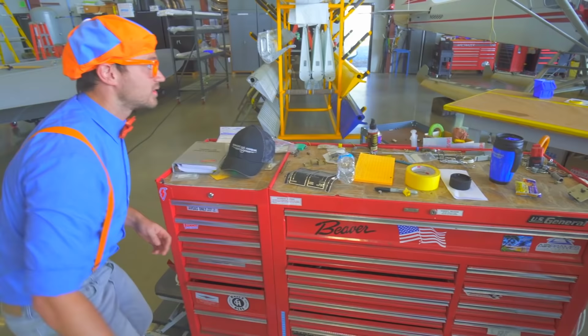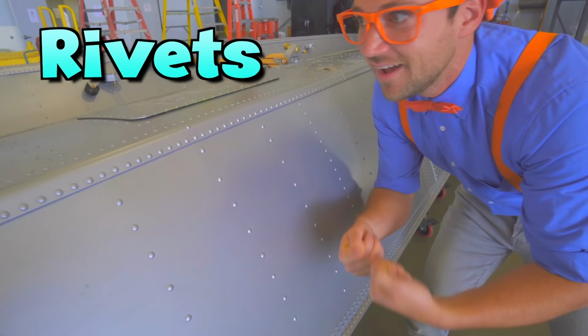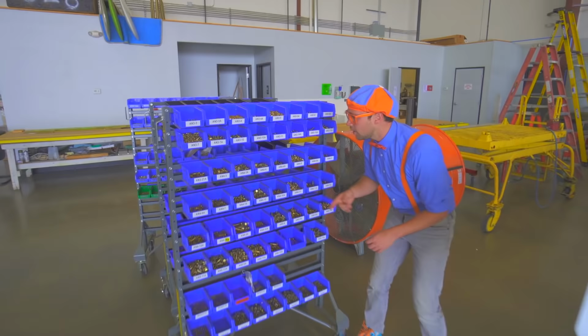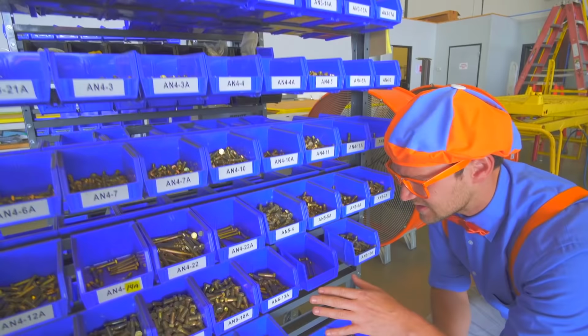Ooh, look over here, two giant floats. And these are called rivets. There's so many of them. I bet there's hundreds. Wait, no, I bet there's thousands. Oh, that's silly. Ooh, look. A bunch of bolts. Wow, there's so many kinds of bolts. Wow, and they're nice and organized. That's really convenient how organized they are. Whoa. Okay, let's see what else is around here.